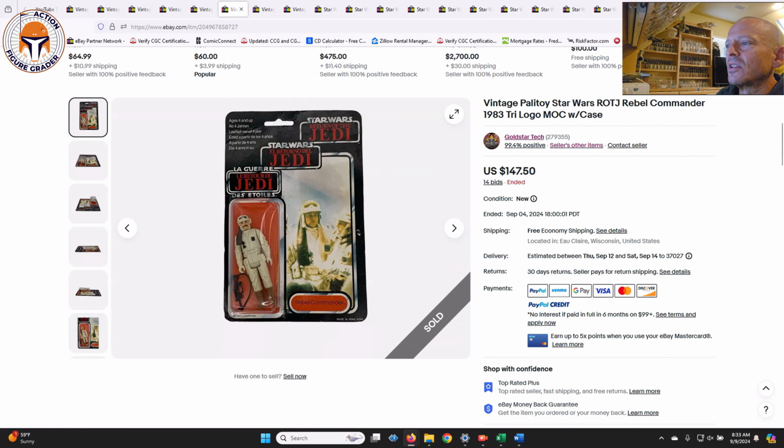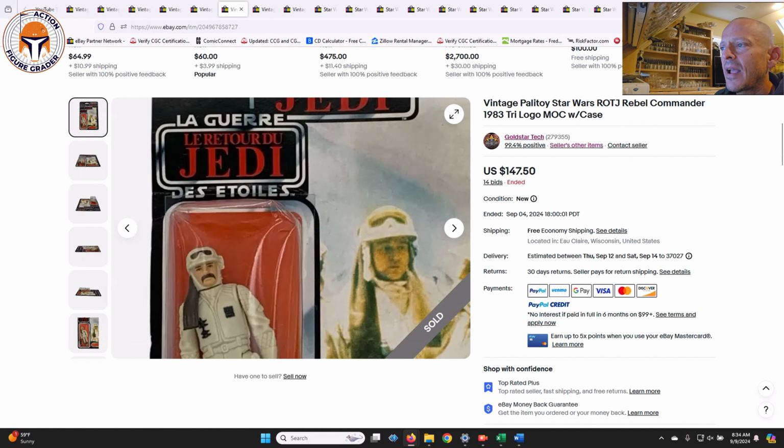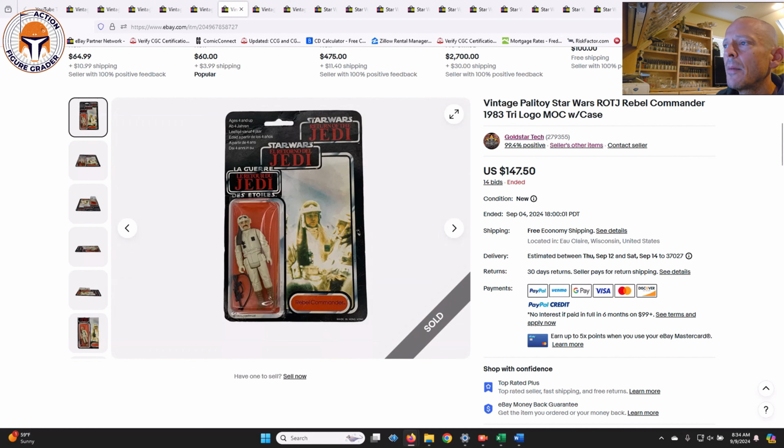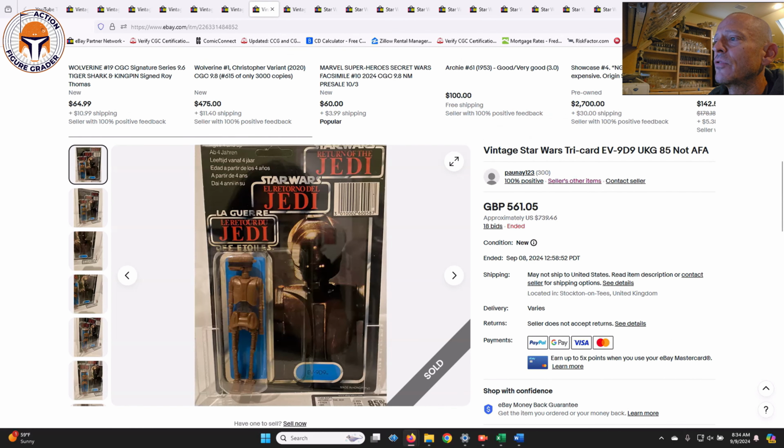And then I think this is the last Gold Star Tech item. This was a Tri-Logo Hoth Rebel Commander. Again, it had some condition issues, obviously, with the blister. Had some dings at the top of the blister, and then on the card, it had some faint creases as well. So probably, again, about a 75 grade at best for $147.50. And we documented one that I think CIB listed, it might have been 2 weeks ago now, that was in higher grade and went for a lot more money, like $400 plus. So not a bad price at all for one that's probably at about 75 grade.